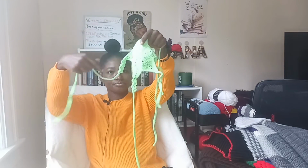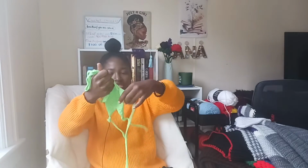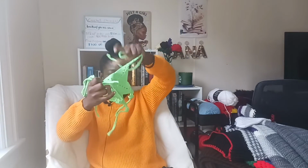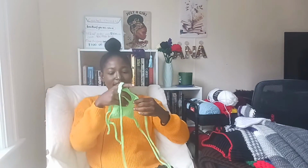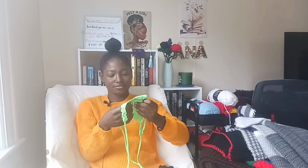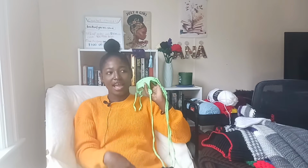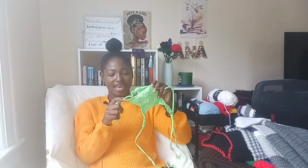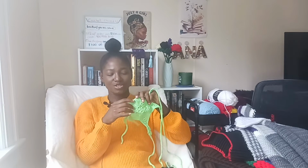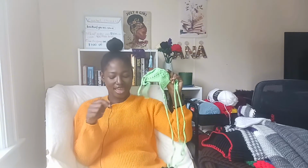Alright, so this goes around, this is the part that ties at your neck with the other side. You tie this right here, and this ties at the back. Now, looking back at this pattern, which I came up with, I'm so annoyed at myself because I don't think I could ever redo this. To be honest, I was just going through my creative mood, and I have no idea how I did that.